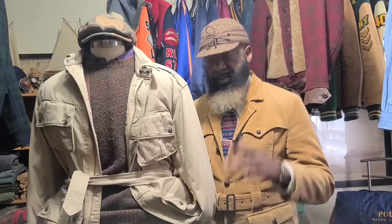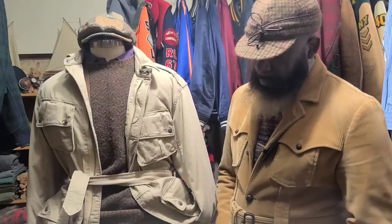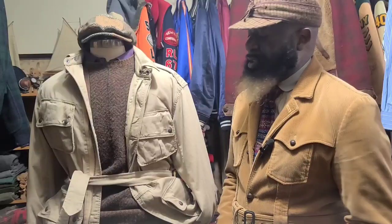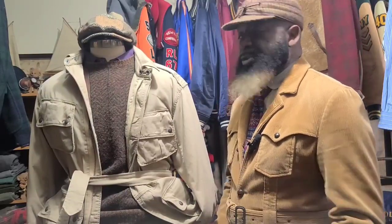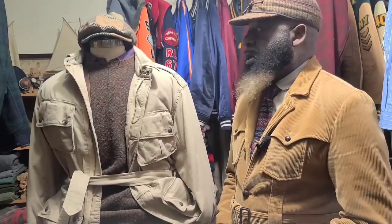This last look, all the bells and whistles. All right. All the bells and whistles. This is complete and utter rustic chic. All right. And it's featuring an amazing piece. Actually, let's be honest. It's featuring 1, 2, 3, 4, like 5 amazing pieces, actually. But one piece in particular is the reason for this season. All right. And that's the safari jacket.